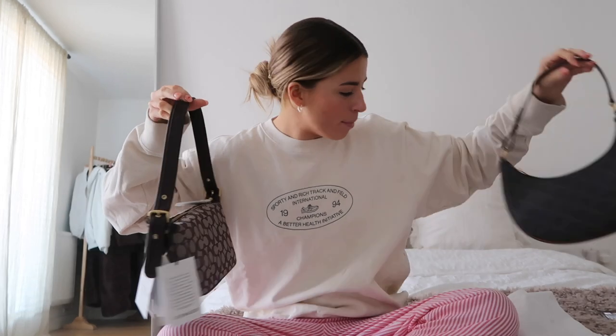But this has got a tan strap. And sometimes the tan doesn't fit with the outfit or doesn't give the right vibe. Whereas this darker brown shade is going to be the perfect brown that I need. And whilst you might think they are similar, they are very different in my eyes. But I am beyond excited to use this bag.